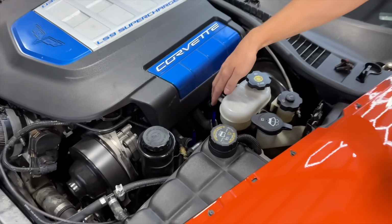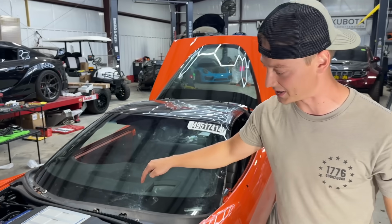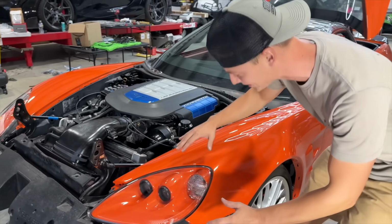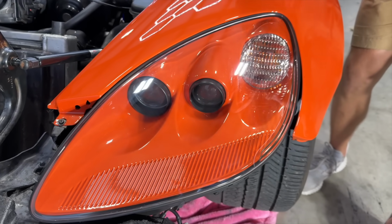Exactly, and we threw some extra heat protectors onto the spark plug wires because they're super close to those headers. So we got that out of the way. We also threw on the doors, the fenders, and the headlights, and look at these suckers. Brand new lenses, paint matched inside, little black touches on the inside there.